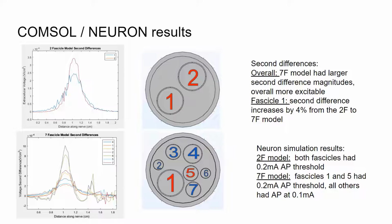Using MATLAB, we interpolated the electrical potential data from COMSOL to fit a 200-segment axon, which we simulated in Neuron. Each fascicle was stimulated at different current settings until some fascicles failed to reach an action potential. All fascicles reached action potential at 0.2 milliamps. At 0.1 milliamp, fascicles 2, 3, 4, 6, and 7 in the 7-fascicle model reached action potential, but fascicles 1 and 5 did not. Even though fascicle 5 is a thinner fascicle, it is near the center of the nerve and is shielded from the electrode cuff by the fascicles surrounding it, and we believe its position in the nerve is why it had a higher stimulation threshold. Neither fascicle in the 2-fascicle model reached action potential at 0.1 milliamps.